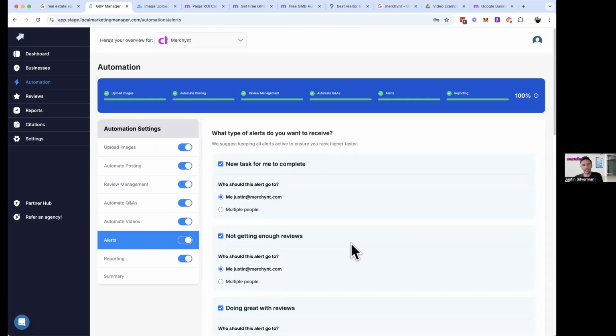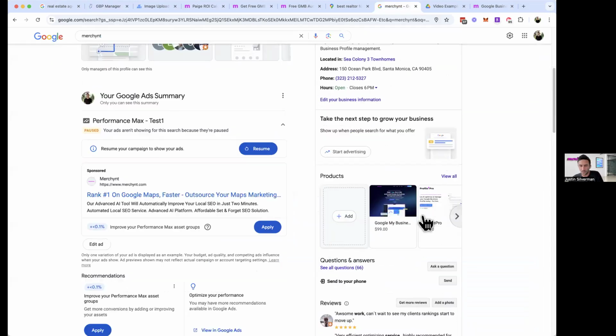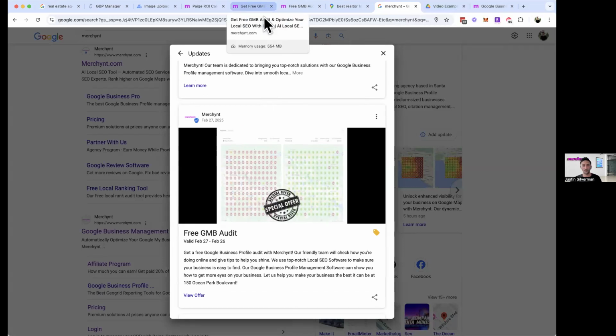Let's talk about alerts. So this is that AI account management stuff that I really love, is that you're going to get an email if there's something that you need to complete. So, for example, Google really likes when businesses put offers on their profile. So, I think I saw an offer example when I was scrolling here. Here. So, Google loves when a business has an offer that they can share with their users. And what Paige will do is notify you whenever your offer expires. And it'll also help you write the offer to put on there. So you don't really have to do any of the hard work.